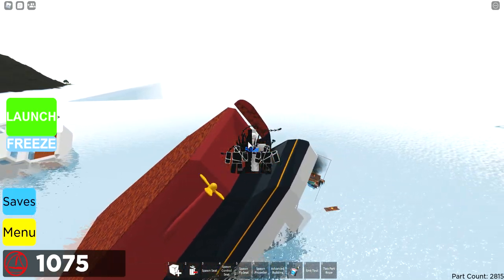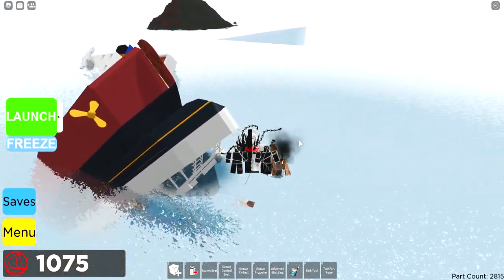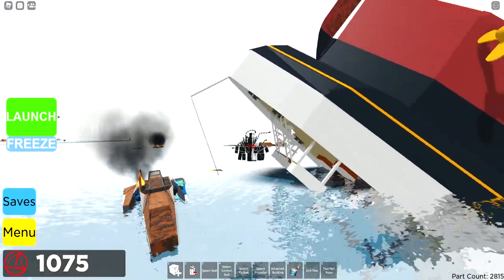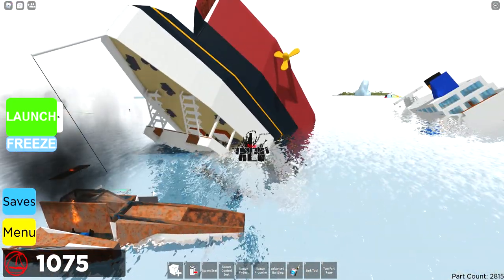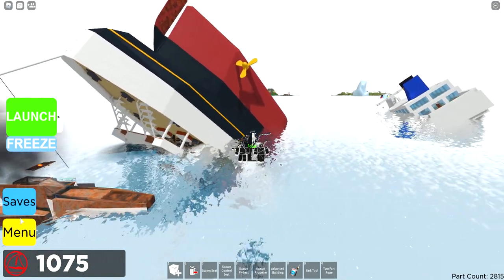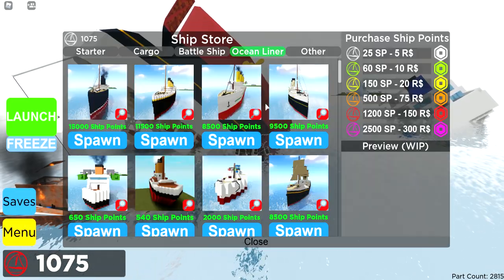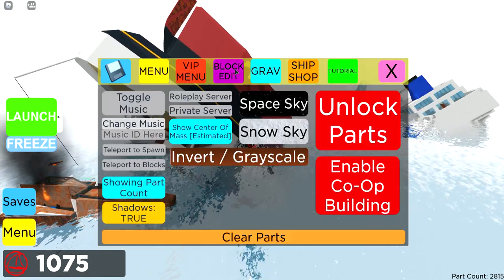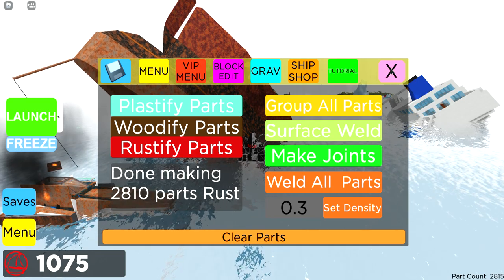It's still sinking very slowly. And I think my ship is gonna take down that one piece of this spaceship. Where the frick? No, I don't want to spawn in a new ship. Block at it. Rusty.